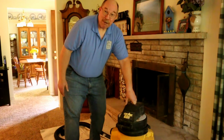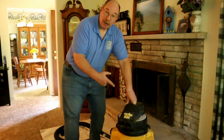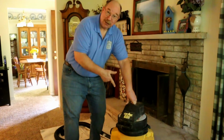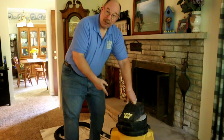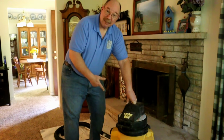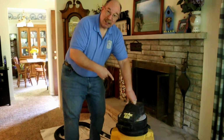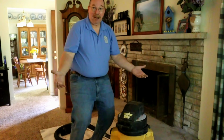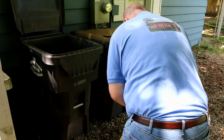Another important thing to remember: when you take the unit out to dump it, you want to leave the power head on it. That's the top of the container, and it also has the filter on it. The filter picks up a lot of dust, and if you disassemble this inside the house after it's filled, any of the dust that's on the filter will get out of the vacuum cleaner and into the air. And we don't want to have that, because the whole idea of doing this is to get the mess outside.